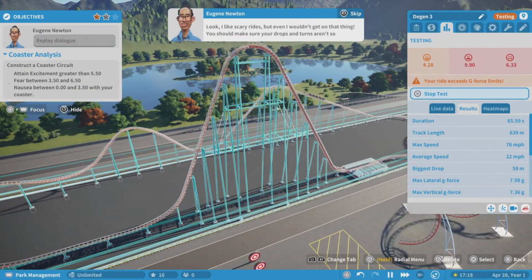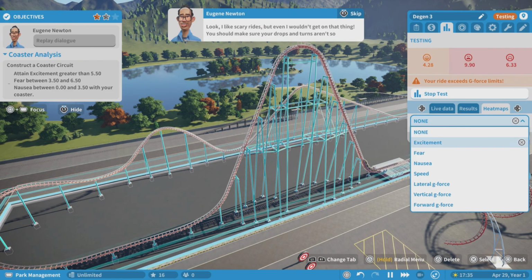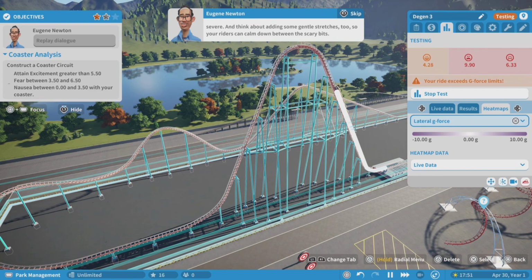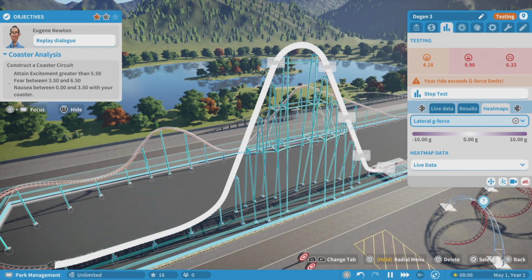Look, I like scary rides, but even I wouldn't get on that thing. You should make sure your drops and turns aren't so severe, and think about adding some gentle stretches too, so your riders can calm down between the scary bits.